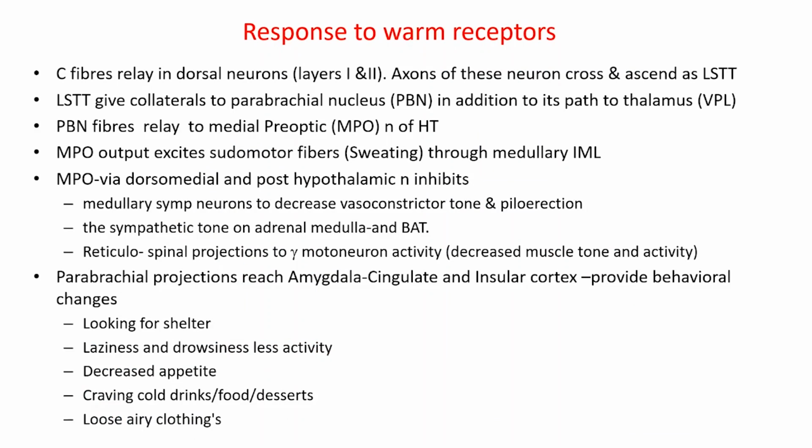If we come back to what I have narrated in that picture, now I quickly go through it. C fibers relay in the dorsal horns and reach the lateral spinothalamic tract. From the lateral spinothalamic tract, the collaterals reach the parabrachial nucleus, and the main tract will reach the thalamus, to the VPL. The VPL relays into the somatosensory area. The parabrachial nuclear output relays into the preoptic nucleus of the hypothalamus.